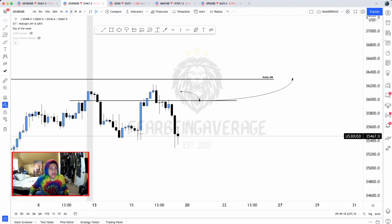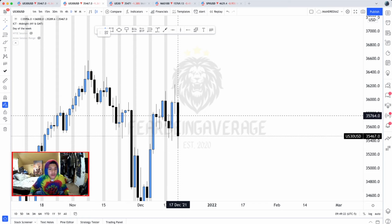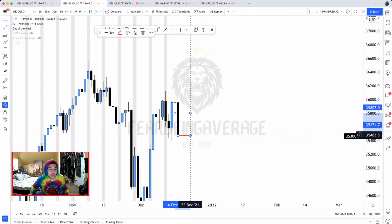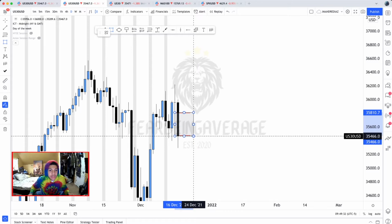Let me just go to a different time frame. So just like this, there's going to be an imbalance from the market from here and from wherever the next candle opens. So I'm going to say right here for sure. So we'll have this imbalance in between that will likely need to get filled. And what do we need to know about that imbalance?